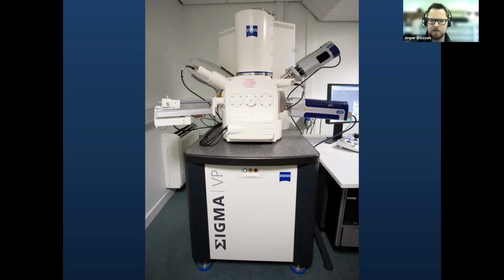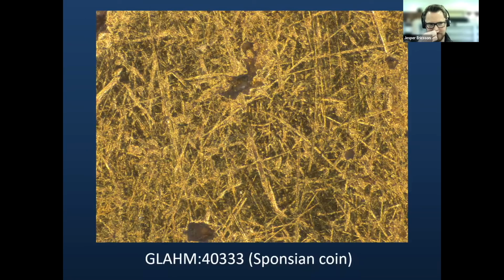It really is. So we should move on to just a couple of pictures of the analysis. This is looking at a microscopic part of the Sponsian coin itself, and we were looking at wear patterns and scratches. We mentioned the metal analysis: the coins are made of gold, and we determined that they were made in different batches. Would you be able to explain a little more, Paul, about what the scratches tell us?